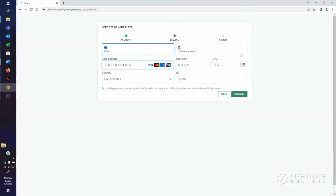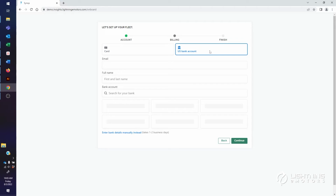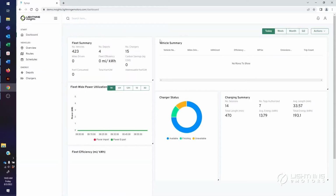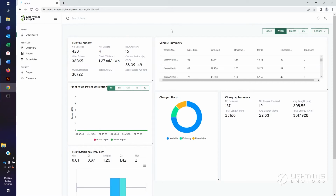Since this is a demo account, I'm not going to walk through this section, but here is where you would enter your card number or U.S. bank account information. This is what it looks like if you were to put in your U.S. bank account. So I'm going to continue on into our portal. So now we've landed on our dashboard page.